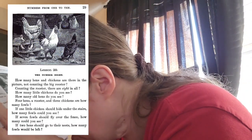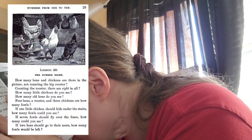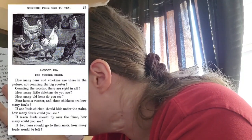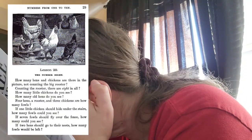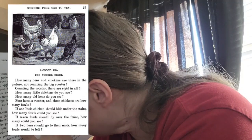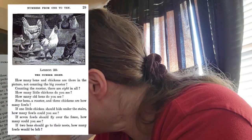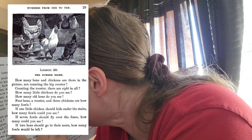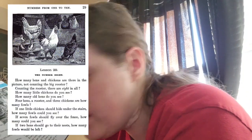Okay, the first one says, how many hens and chickens are there in the picture, not counting the big rooster. Starting from the left, working our way to the right, there's 1, 2, 3, 4, and then there's the big rooster, and then there's 5, 6, and I think 7, two of them sitting up on the top there. So it looks like there's 7 of them.